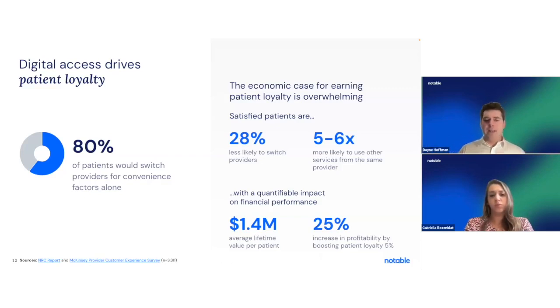I think we'll round it out, and then I'll toss over to Gabby for a couple slides. One of our partners said it best: experience is the differentiator. That's really the key. That's what's going to drive loyalty. Those patient experiences are so key. They're what's going to drive results and drive engagement for patients. So Gabby, I'm going to let you drive for a little bit, and then pick back up in a minute.